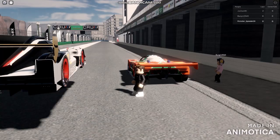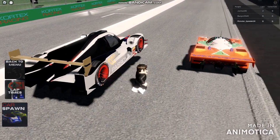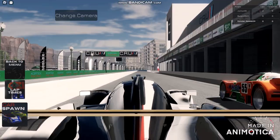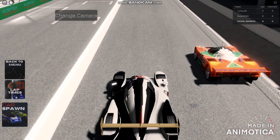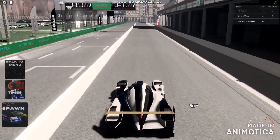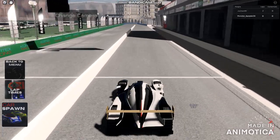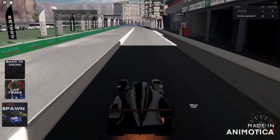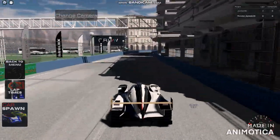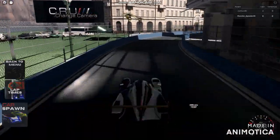Now let's spawn over here against the professional size. Now it looks like he just spawned around for the 787B. We're just using the manual transmission, and we're going to be using only one gear, and only one decade.